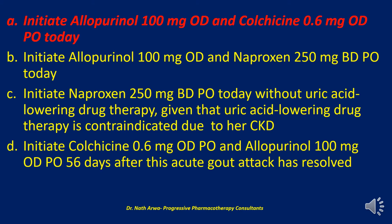The uric acid lowering therapy, for example allopurinol, and acute gouty prophylaxis regimens, e.g. colchicine, should be initiated as soon as possible after an acute attack like she suffered. And there is no need to torture her and wait for 56 whole days to do so. So let's move to the next question.